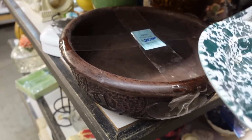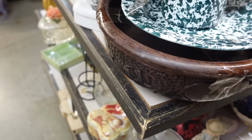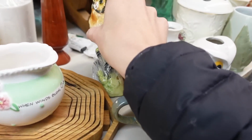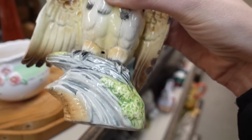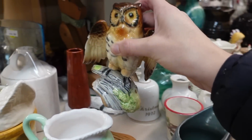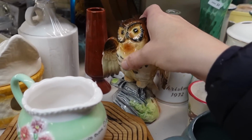That bowl was $20, and that was just a little bit much for me. This bird, was it Stangl? Let's see. No, it was not. It was actually an owl, but it was damaged, and so that is why I left it behind. It had a giant crack.